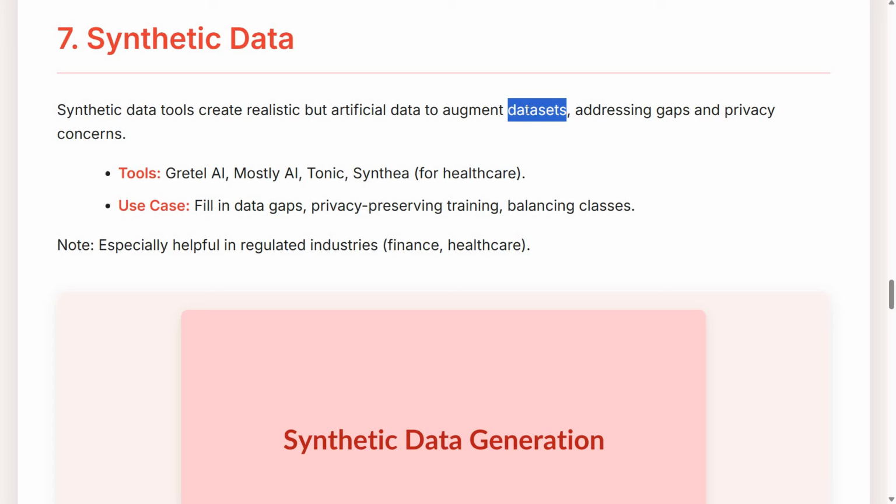Okay. What tools do this? You see names like Gretel AI, MOSTLY AI, Tonic. There's even Synthea, which is specifically for creating realistic but fake healthcare data. Healthcare, finance, I can see where privacy is huge. Exactly. So the use cases are filling those data gaps, enabling privacy-preserving training because no real individuals are involved, and also helping to balance out data sets if you have way more examples of one class than another. Hugely valuable in regulated industries.